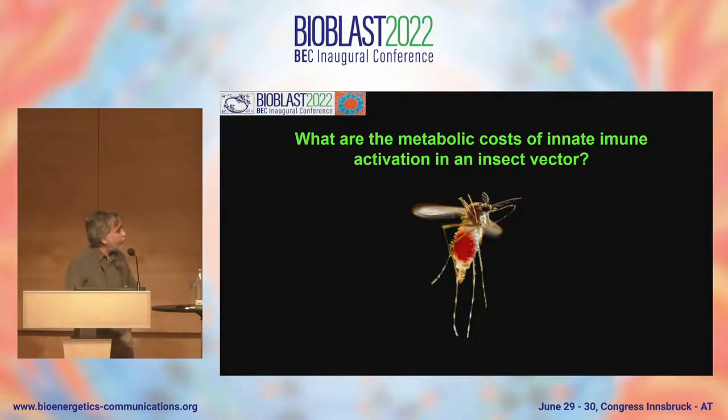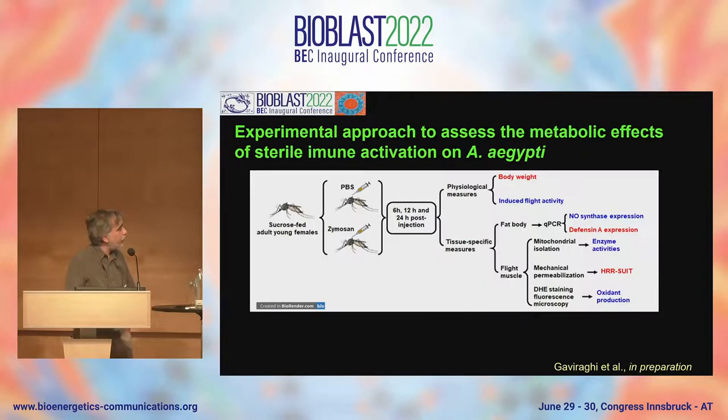model? To answer this question, we developed an experimental approach in which we only worked with sucrose-fed young females, because in this model, the insect can survive all the way using just sucrose as a nutrient. And then we injected either PBS or zymosan into the hemocoel of the insects. And at different times, we made physiological and tissue-specific measures.